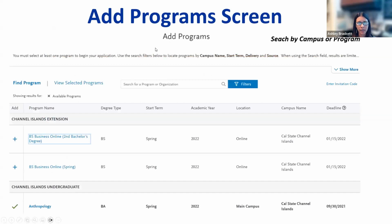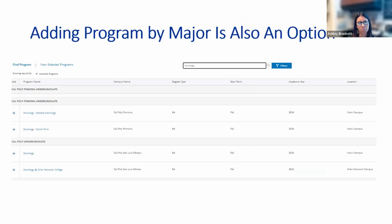So this is what it looks like. The very first time you get to this screen, you can search for a program and use filters. You can filter by location, whether you want online, main campus, or face-to-face, you can filter by degree, and you can filter by campus. This is an old screenshot, but once you have one that you want, you can check it, and then it'll let you move on to the next page. If you decide you picked the wrong one, you can go back and delete it later, so you're not stuck in that option. This is just showing how you can search by a major.